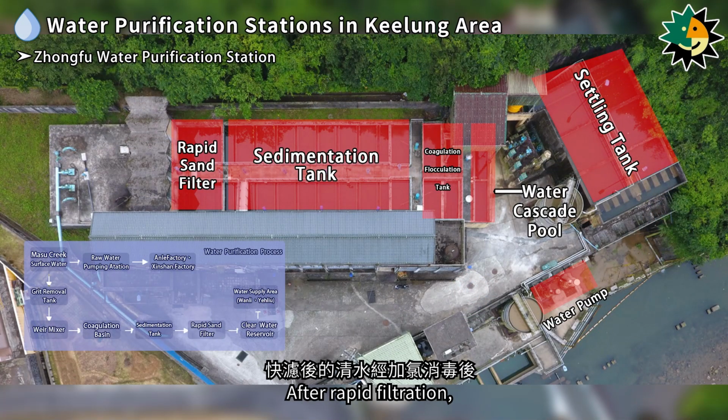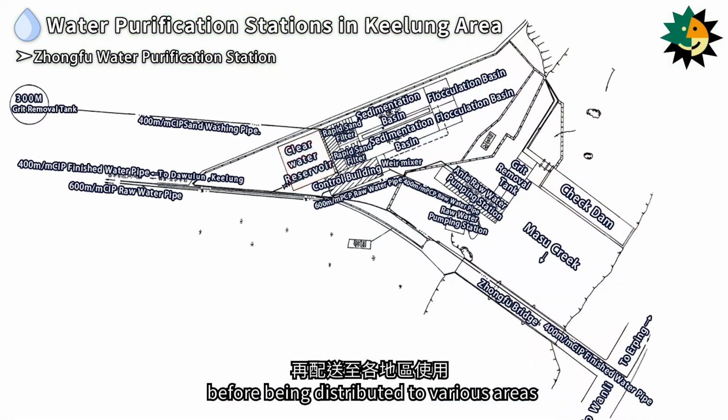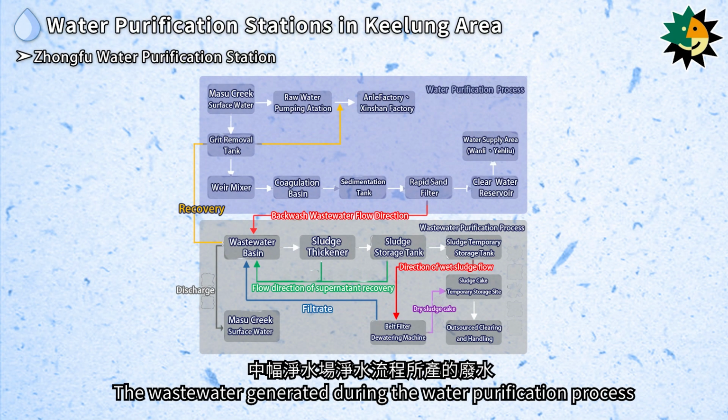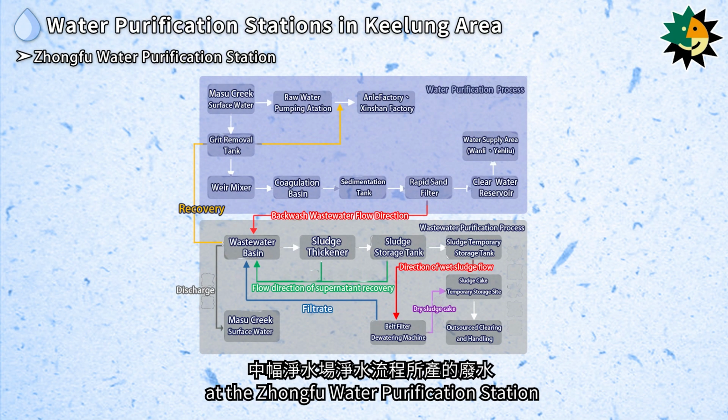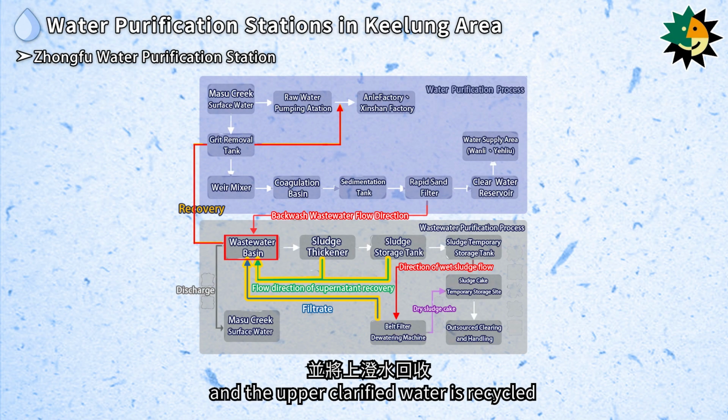After rapid filtration, the treated water is disinfected with chlorine and then sent to a clear water reservoir before being distributed to various areas. The wastewater generated during the water purification process at the Zhongfu Water Purification Station is collected in a wastewater basin, and the upper clarified water is recycled.